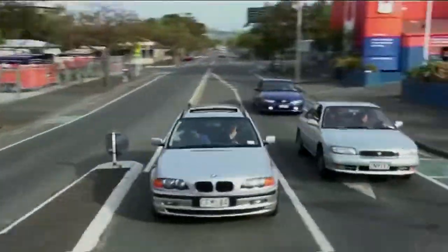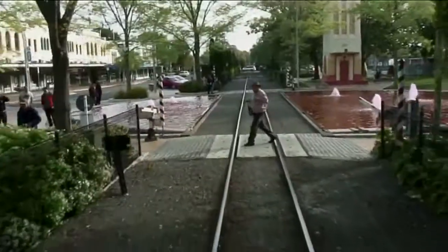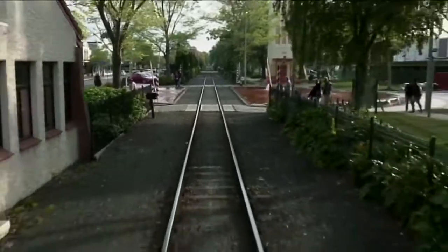Hastings is one of the few cities in New Zealand where the railway still bisects the town centre, and as can be seen, this corridor has been nicely rejuvenated and is now an attractive part of the city.